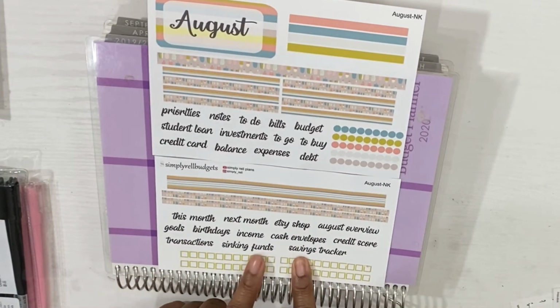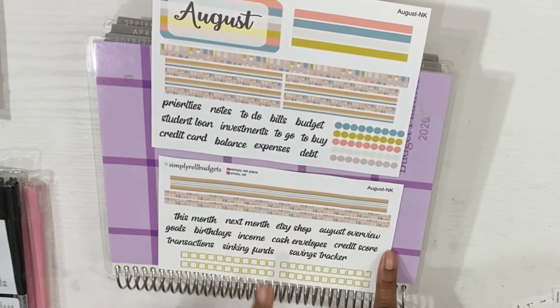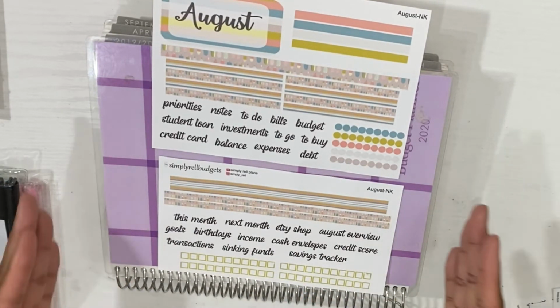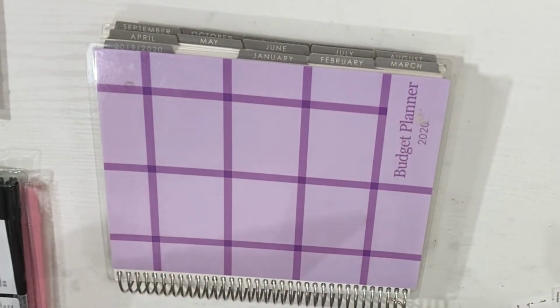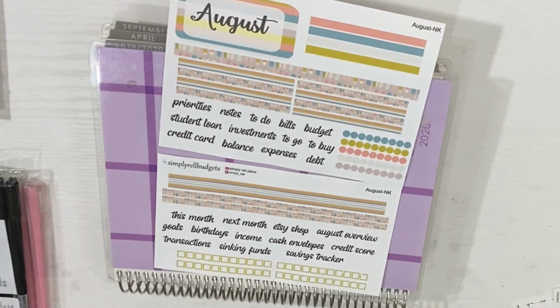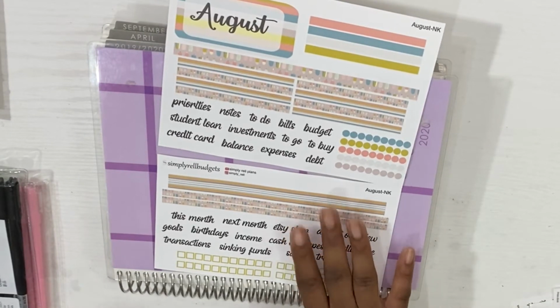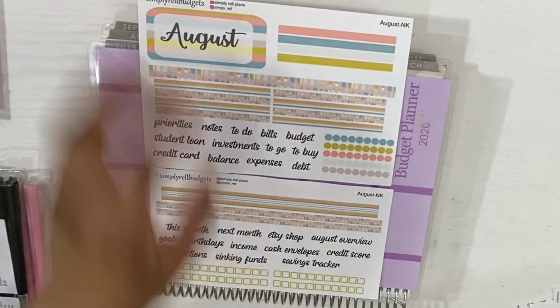You have credit scores, savings trackers, sinking funds, cash envelopes, goals this month, next month, and August overview, because I do format this so that you can use both of the pages in the dashboard, but now there's a whole extra page, so I don't know. You have to figure that out. For me, I'm going to use my extra page as probably another tracker that I could put on that page and track. I will keep my 2 pages as they are in terms of my format. So this is the August notes kit.